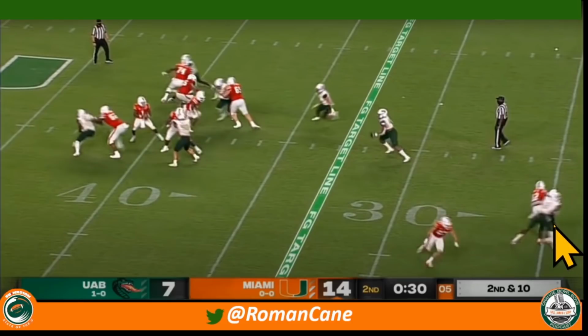So here comes the out and up real quick. There's the out and up, and there's the pick. At this point, if D'Eriq King is slightly over into the pocket, maybe he sees this, pulls the trigger, you have the potential for a big play. All right, now DJ Scaife is doing a good job at this point. All right, this is covered. This is a pocket. They're pushing.